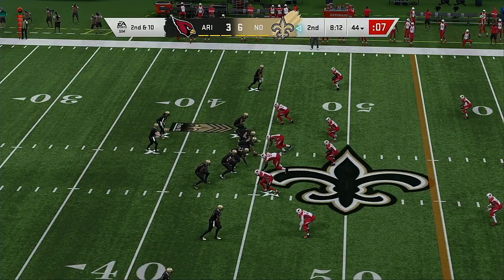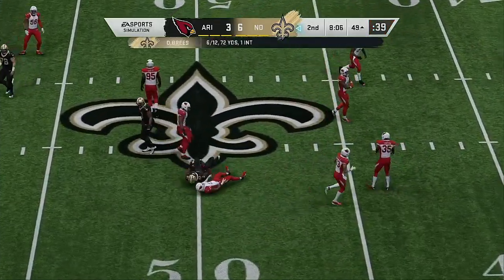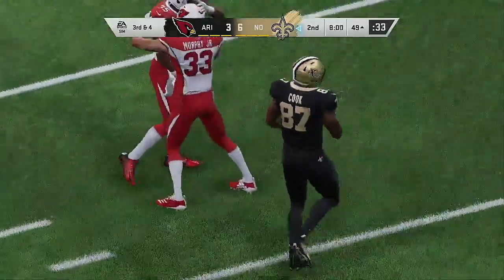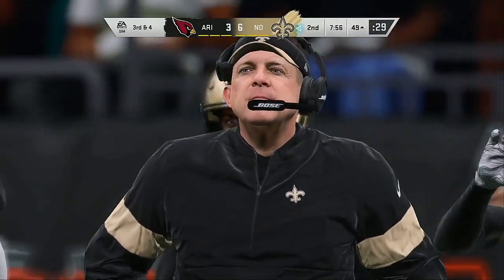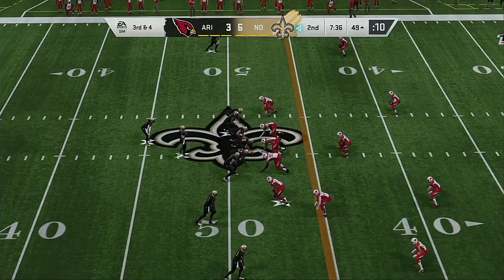Throwing on 2nd down. Breeze. And this is Cook with a grab. And he'll get it into enemy territory just across midfield at the 49. The reception good for 7. It's third down. Not a big window to throw. Coverage wasn't too bad there. Yeah, they had him under wraps pretty well, but somehow able to muscle his way open and catch the ball.